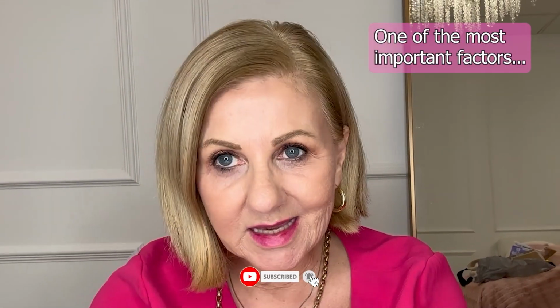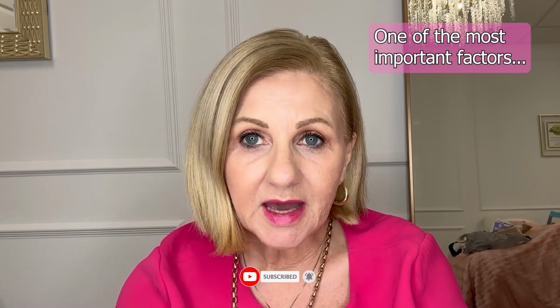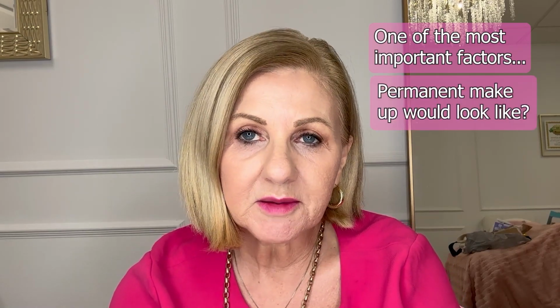So one of the most important factors in what your permanent makeup would look like is undertone. We have an undertone and we have an overtone. And I know that I think it was in 1970 to 1980, it was very important in those days to have your color made, what looks best on you when you wear clothes. It's similar, though not the same. And there are 6 different undertones. We call it a Fitzpatrick.